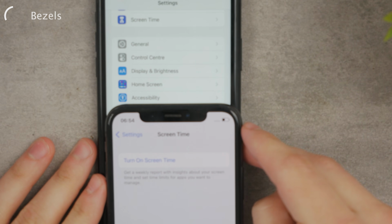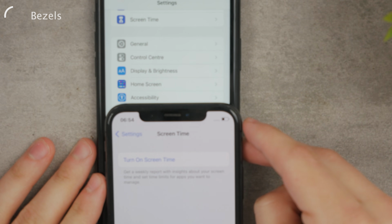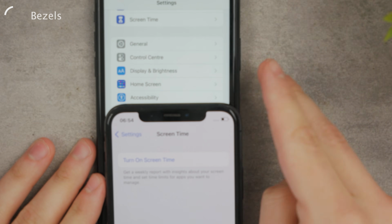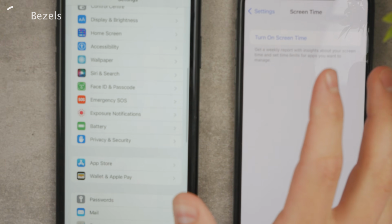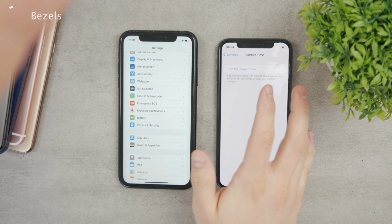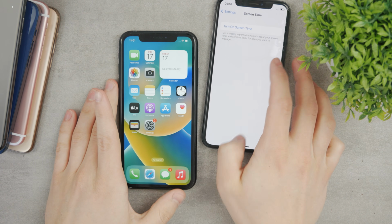I mean, it's not that big of a deal because, of course, we're kind of used to it already, but I don't know, it feels kind of different. It's a different feel when you look at them side by side because, like I said, the XR is a much chunkier piece of tech.